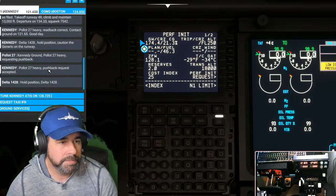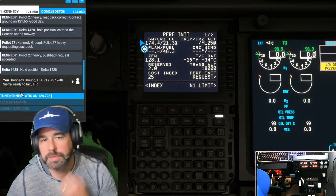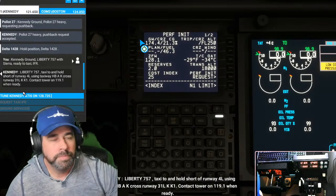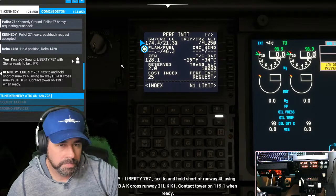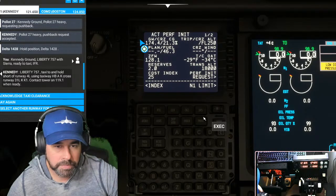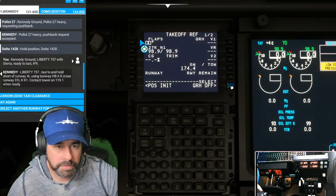What are our winds at? Let's see. Liberty 757 taxi 2 and hold short of runway for left using taxiway hotel Bravo Alpha Kilo cross runway tree 1 left kilo kilo 1. Contact tower on 119.1 when ready. Okay. Limitations. Take off. Flaps.